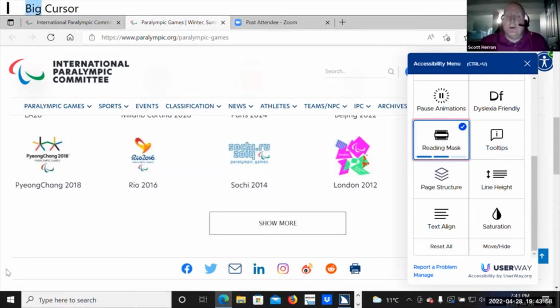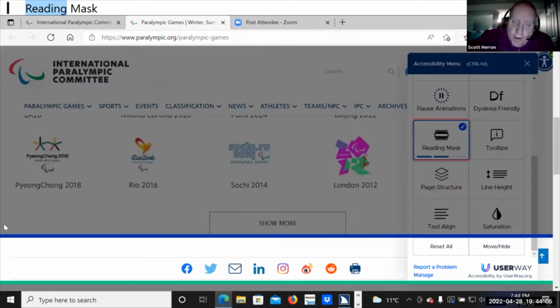Big cursor. We'll just toggle Enter through. Reading mask toggle button pressed. So reading mask, just a little bit different. Here, I'll move the trackpad.